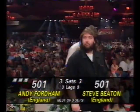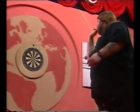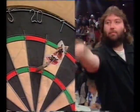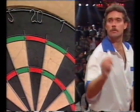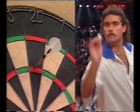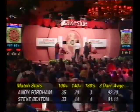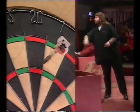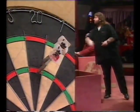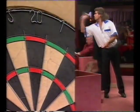7th set, first leg. Andy to throw first. Game on. First leg. 7th set. Best of 9. 64. The quality of play, par excellence. 180. Now we know why. Steve Beaton's moving up. 91.84, but Fordham still on 92.20. 60. 3-2-1 after a maximum. Another one.